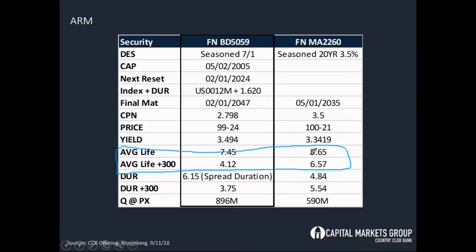This seasoned pool starts out with a much shorter average life, but if rates are expected to go up 300 basis points, it extends out much further. Conversely, this ARM, the same one we just looked at on the prior screen, actually reduces its average life if rates go up 300 basis points instantaneously. And you can see it has similar effects on duration.